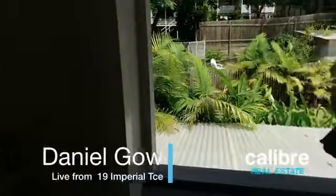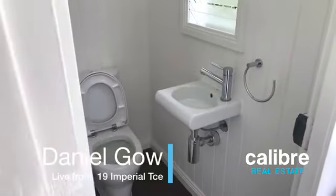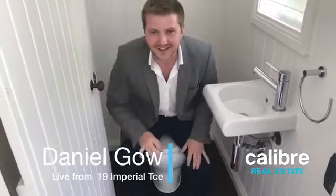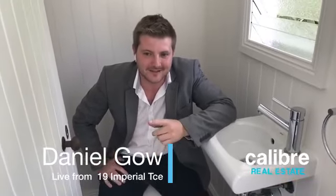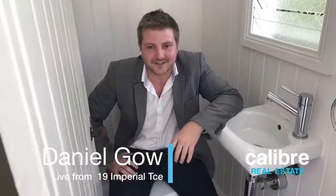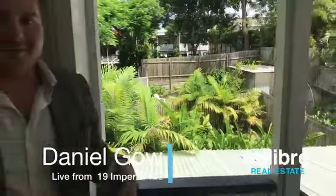Okay, so you've got a second toilet here. This is external to the house. It's a great little external toilet to have outside the house. You've got another toilet in the bathroom area, but having this extra toilet is a great amount of space to have it separate from the main bathroom. So that when someone's showering, you don't need to worry. You don't need to hold it. You can just go whenever you like.